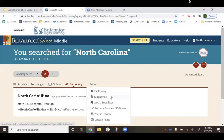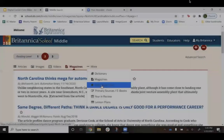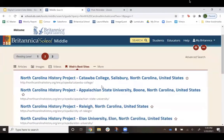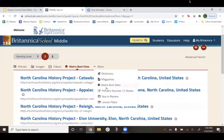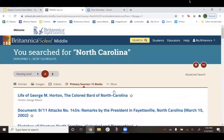But then there's a whole selection of other resources. We have journals and magazine articles provided by EBSCO. We also have a selection of websites that our editorial department has put together. So you can also find these as additional resources. And at the middle and high school level, we have about 26,000 primary source and ebooks that are available for you to be able to use.